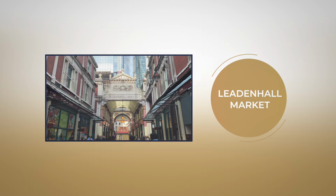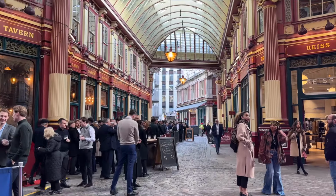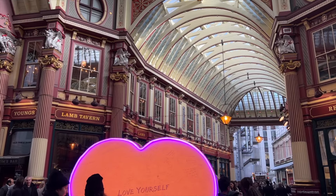From here, you can walk to Leadenhall Market. Its claim to fame is the Leaky Cauldron and Diagon Alley from the Harry Potter movies. It also has really great seasonal displays, so that's a website you want to check out ahead of time too to see what's on.